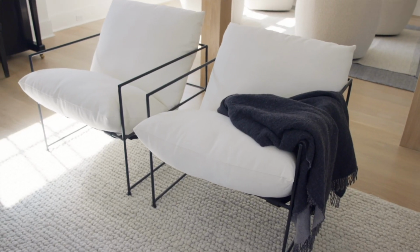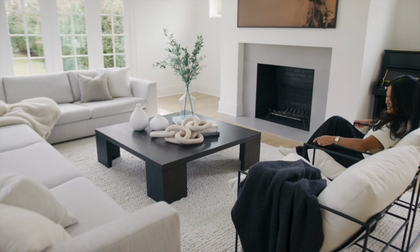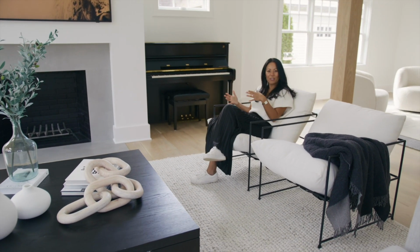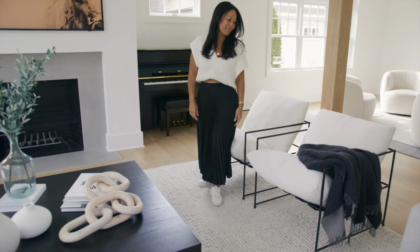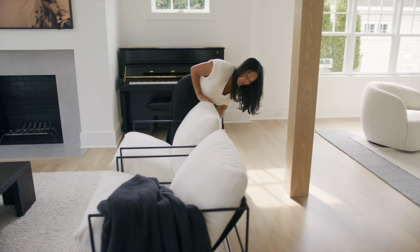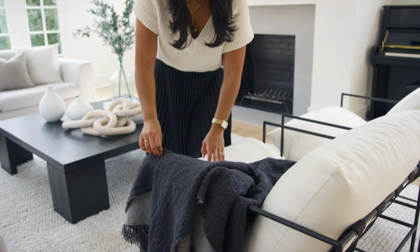This chair is like a cloud. I love this chair so much. It is as soft as it looks, and it is super comfortable. And if you look, there's black metal here, which speaks to the black metal balusters in the entry on the staircase railing. And I love the back of the chair, how it has these black straps that hold this cloud-like white cushion in place. And it just creates an interesting way to incorporate black.